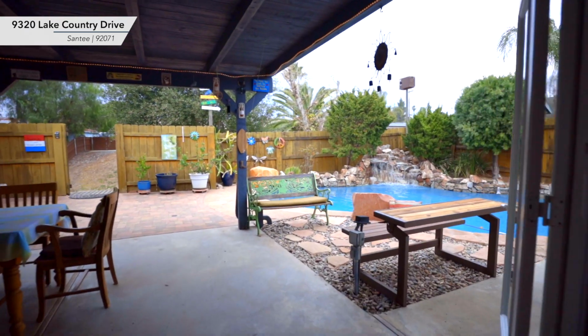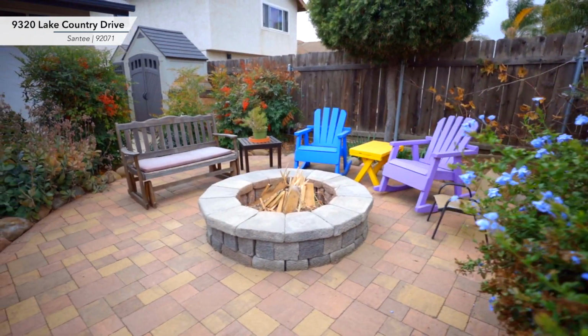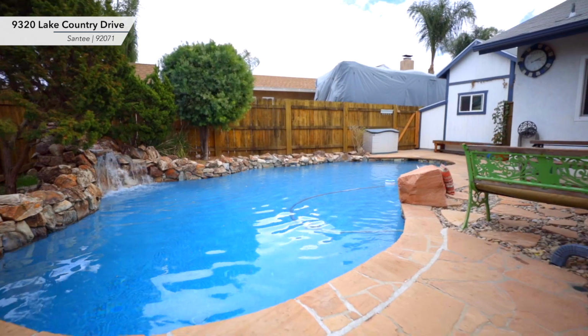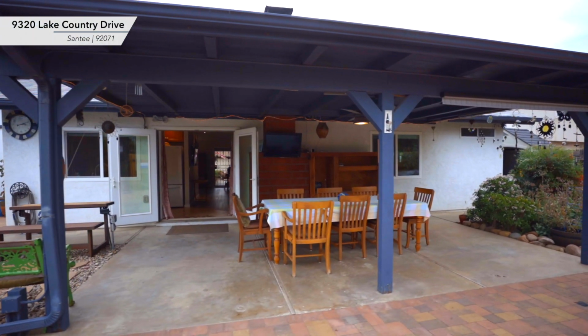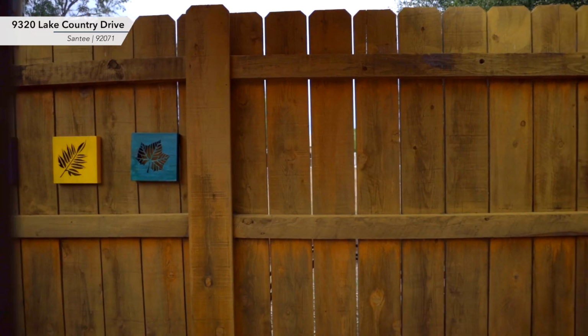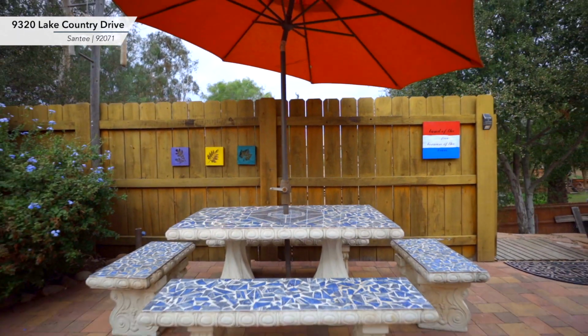French doors open up to a beautifully landscaped backyard complete with a fire pit, water feature that empties into the pool, and a large covered patio complete with a fan and lighting for entertaining on those warm summer nights. The fence opens up to additional space, leaving room to expand if you want to add a deck in the future.